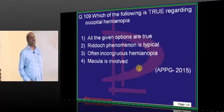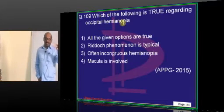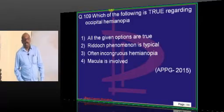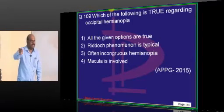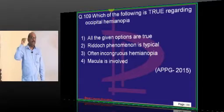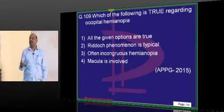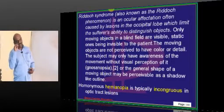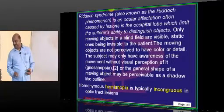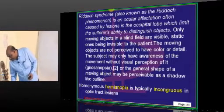Occipital hemianopia. I told you, doctor, one question on visual pathway defects will definitely be asked. Always, what is the rule? The more peripheral the lesion, the more incongruous it will be. The more it is towards the visual cortex, the more congruous the hemianopia becomes. Therefore, homonymous hemianopia is typically incongruous whenever the lesion is in the optic tract, is what you have to basically remember.